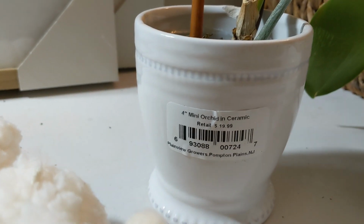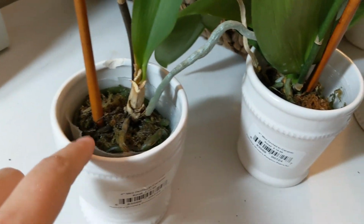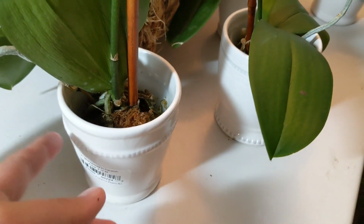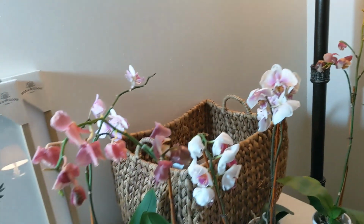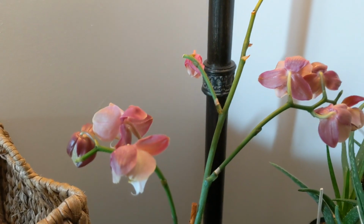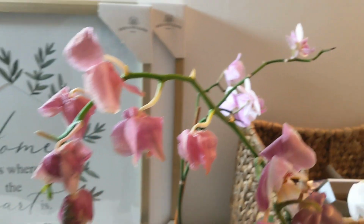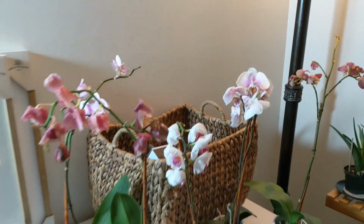These were retail $19.99, which is a little bit crazy to me, but they come in these super cute little ceramic white milky pots. I also have one over here that's not doing the greatest, but I'm going to try to nurse him back to health. But these 5 are absolutely gorgeous. I have this kind of chartreusey colored one right here. This one's white with purple. This one is white with like a darker purple. This one's also kind of chartreuse, and then this one's a little bit lighter pinky purple back here as well.